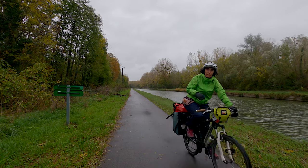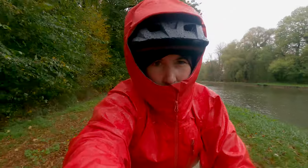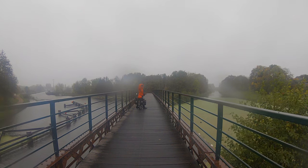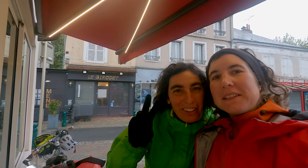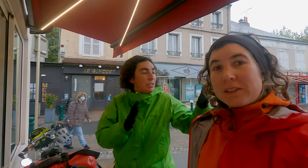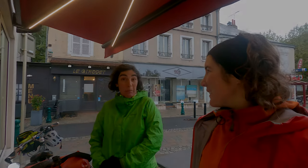Montardis, 9 kilometers. So we make it 70, how many kilometers? 72. 72 kilometers in the rain. Yeah. We made a record today, we were very fast. Tonight we have a special day cook.